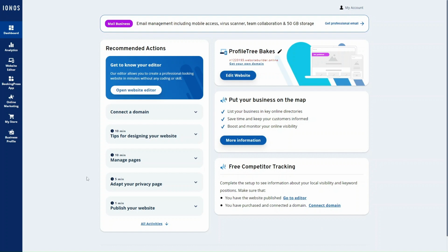And then you'll see your actual IONOS web builder. Well, this is the dashboard here now. So this is where you'll manage all of your website on the back end. If you have any bookings platform set up on your IONOS website, if you have e-commerce set up on your IONOS website, it'll all be set here.